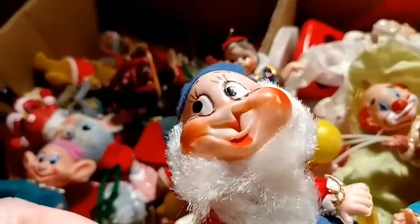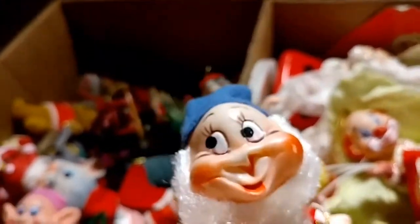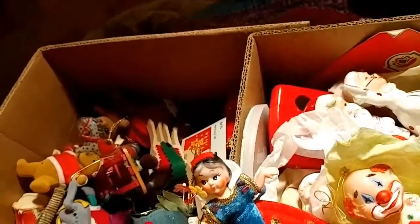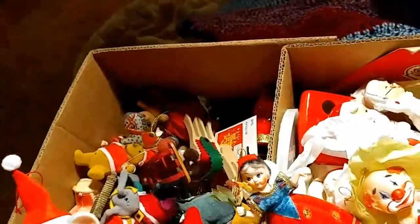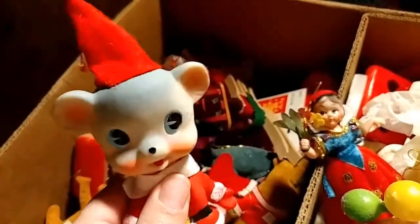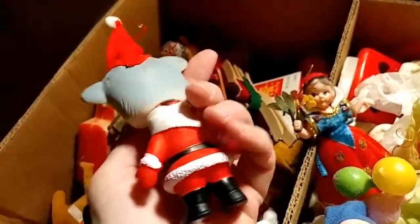I'm thinking this is Happy because look at his smile. Even though his nose is caved in, he's still all smiles. Let's see. It figures that Dopey would be the one that has his tag still, even though it's easy to tell Dopey. This guy's kind of funny. It feels like a dog chew toy.